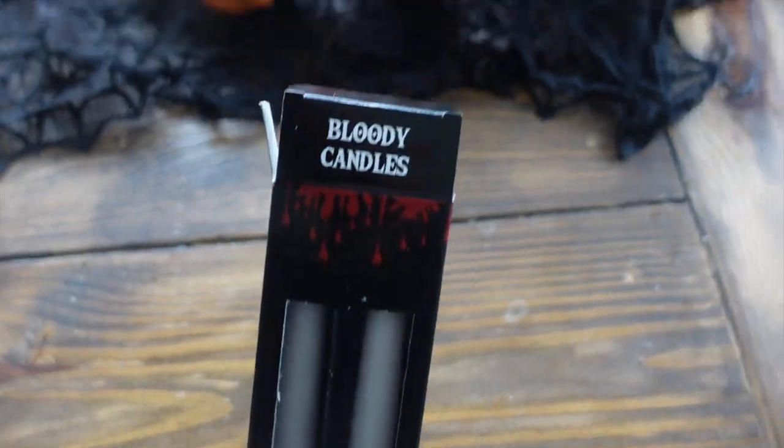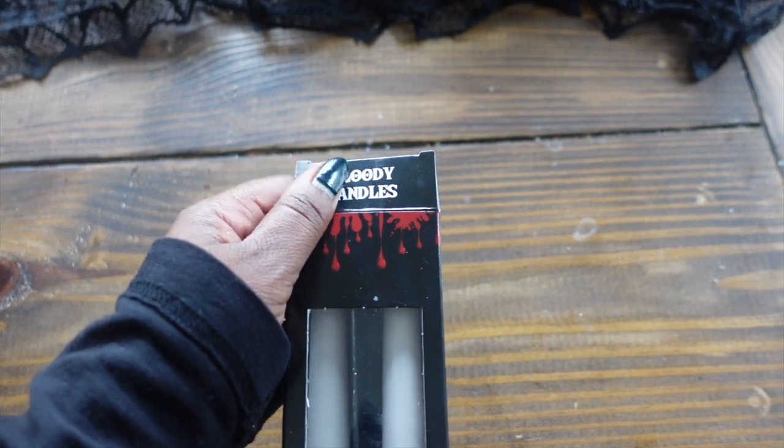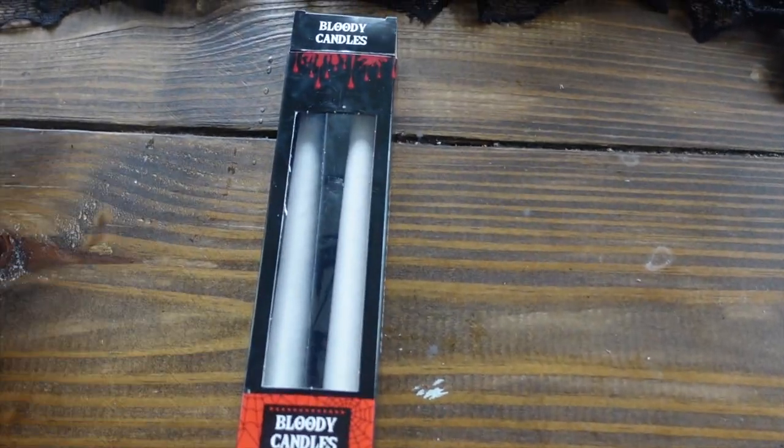I found these bloody candles. Marley has already opened the box, but they're supposed to bleed when you light them. So I'm saving these for next year. I may do something on the mantle with this. I got two of those.